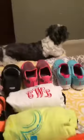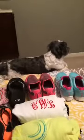But if you have slip-on tennis shoes, there's Wilbur. He's my dog. Say hi, Wilbur.